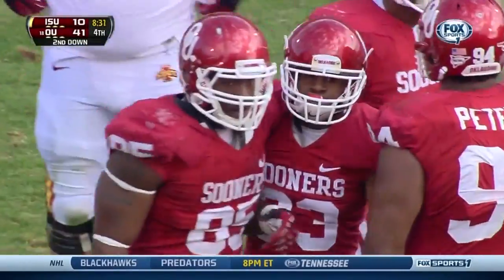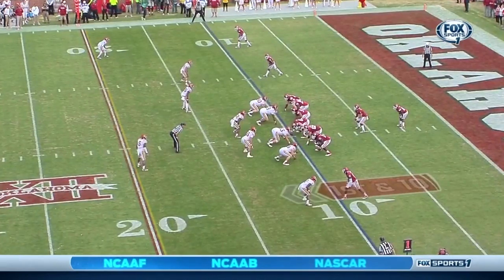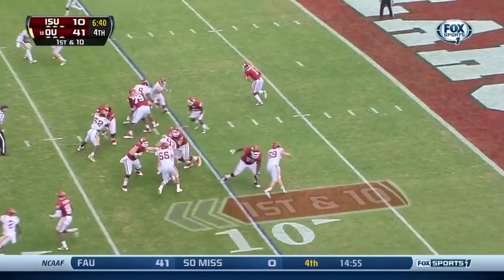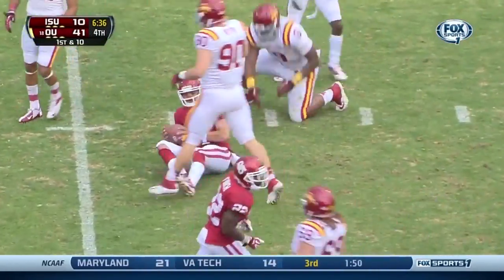Been a tough day for Rojas. 300 yards rushing in this second half, 366 for the day. And new quarterback Kendall Thompson, the redshirt sophomore, is in. And he keeps running right. First down for him as he goes across the 20.